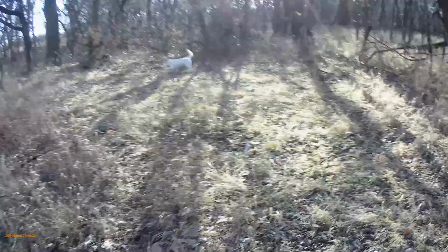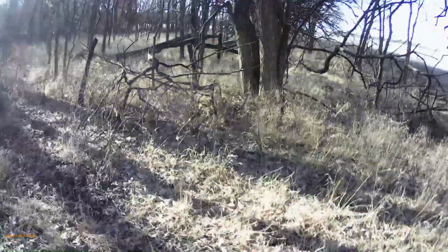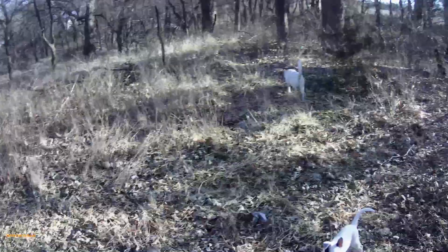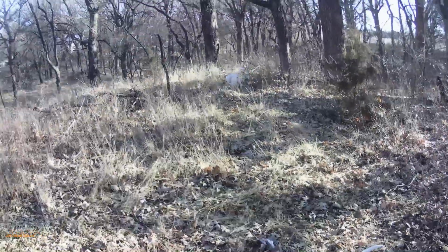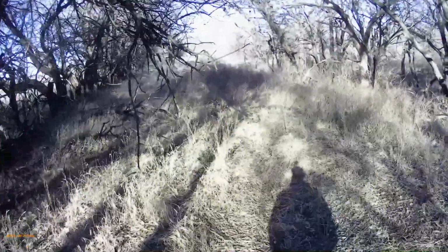But yeah, this little clear right here would be a beautiful little spot to pop a little tent right here. Just have some quiet time in the back end of the forest. So, yeah. What puppy? So, we're going to stroll back down this way.